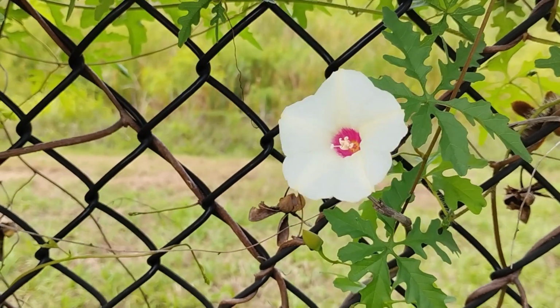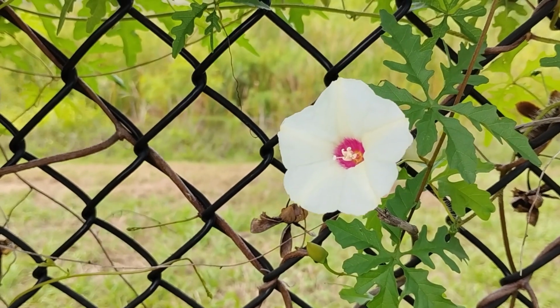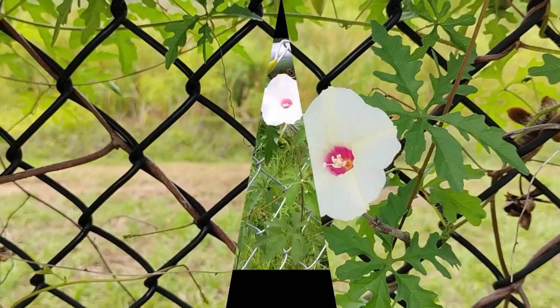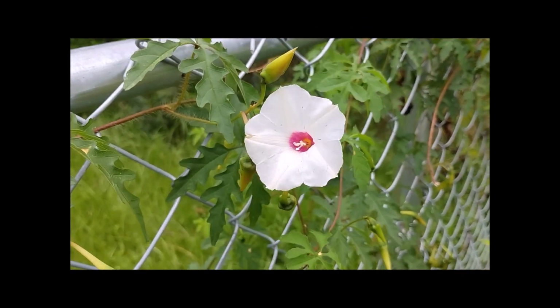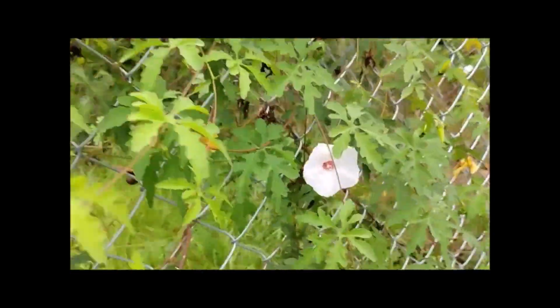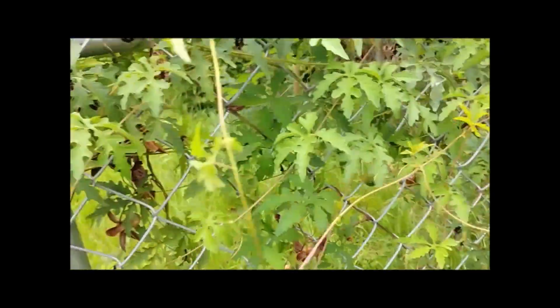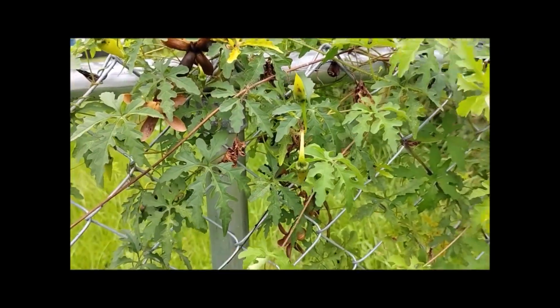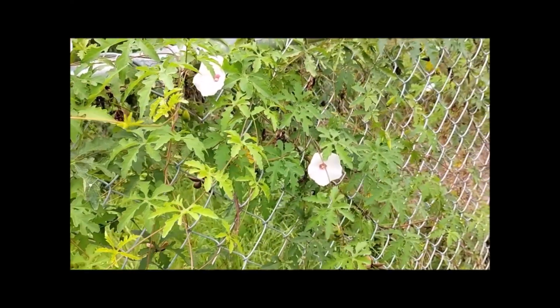Really beautiful little morning glory flower that blooms during the day. The insects just love it. The bumblebees and the butterflies just love this vine. Hopefully the wind noise isn't too bad.